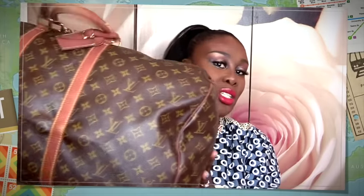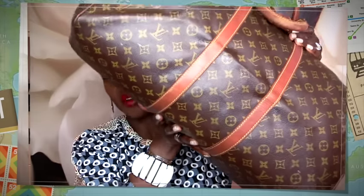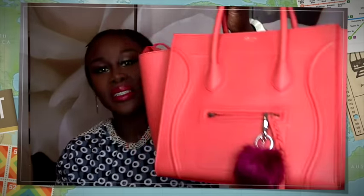Usually, I will have my Louis Vuitton duffel. That is what I'll take with me. Love this. Love it. So this is what I would take with me, let us say if I was going for 5 days. Yeah? Okie dokie. Now, if I was going longer, I would take my Celine.